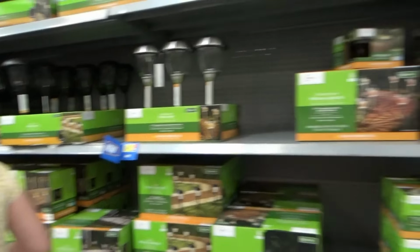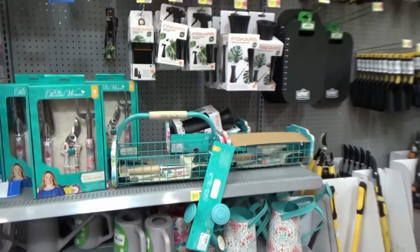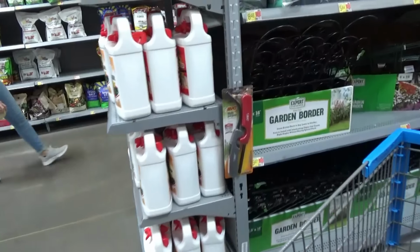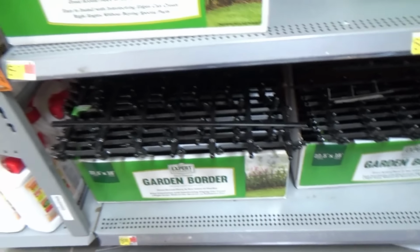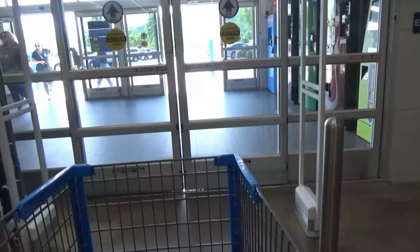Here's lights and stuff. I see some garden stuff on this aisle. Ooh, Pioneer Woman garden things. Oh, look, Sissy, it's little animal watering cans. Garden borders right here. Okay, that one's really nice. It looks like a little fence, but it's $8.98. These are only $5.47. I think we'll try these.